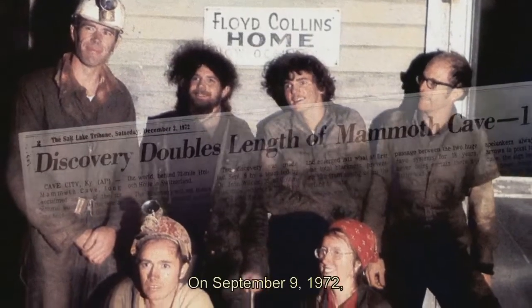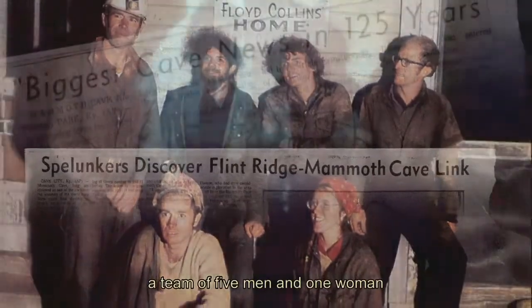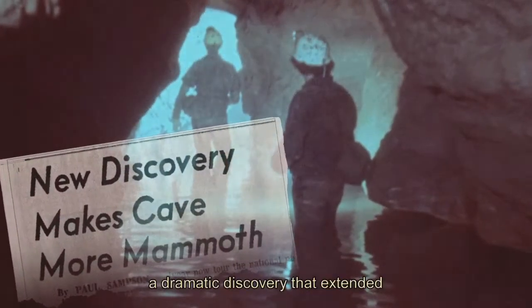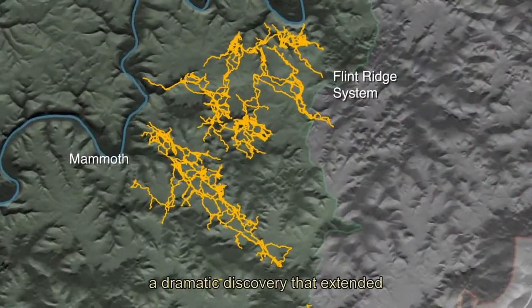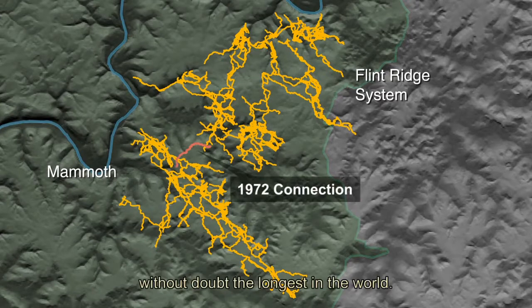On September 9th, 1972, a team of 5 men and 1 woman connected the Flint Ridge system to Mammoth Cave, a dramatic discovery that extended the length to 144 miles, without doubt, the longest in the world.